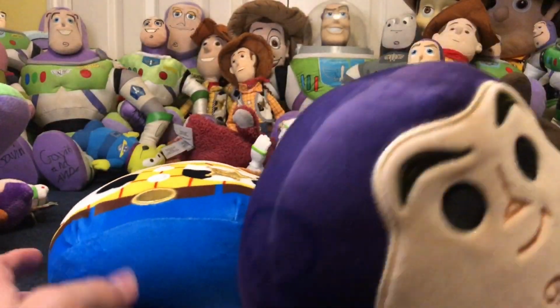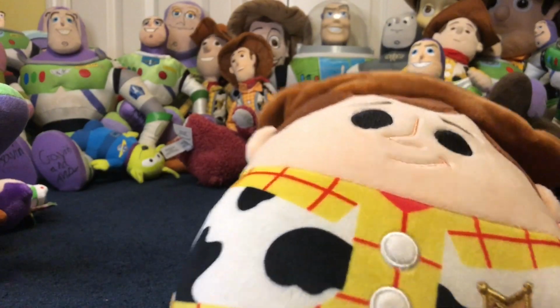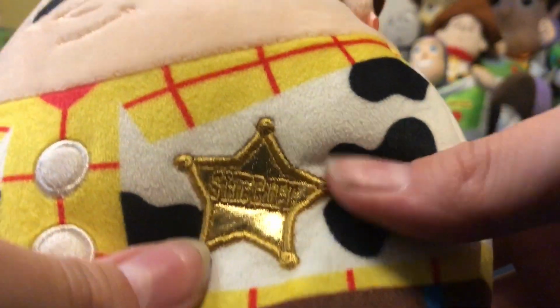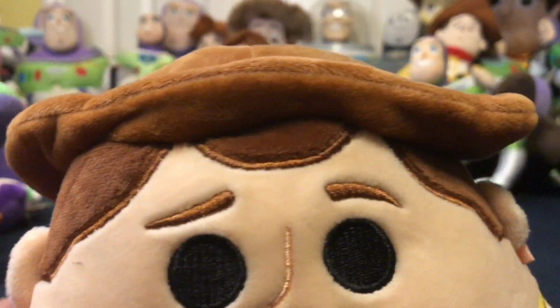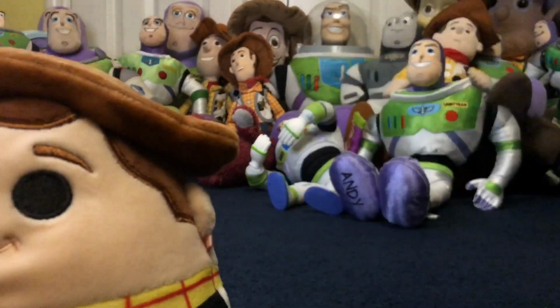So yeah, Buzz has some cute little wings. Most of his stuff is printed on, though. Woody's is kind of printed too. He's got an embroidered sheriff badge, as well as embroidered eyes and a face, and Buzz also has that. There's the back, again the same kind of material. Very cute, very cool.